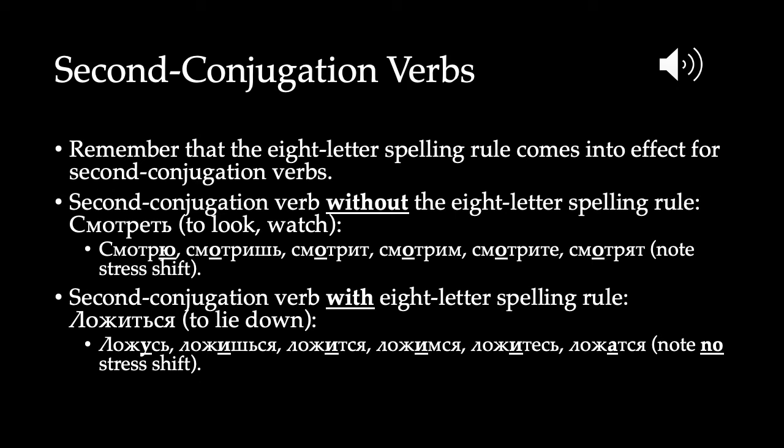And we notice here that it has a stress shift. Anytime you see a disyllabic verb, you want to watch out for a stress shift. So we have смотреть with the stress on the second syllable in the infinitive. Я смотрю, the stress remains on the second syllable. But ты смотришь. Now the stress is going to shift to the first syllable and it's going to remain there for the rest of the paradigm. So он смотрит, мы смотрим, вы смотрите, они смотрят. This is very common for two-syllable or disyllabic second conjugation verbs, but it doesn't happen with all of them.